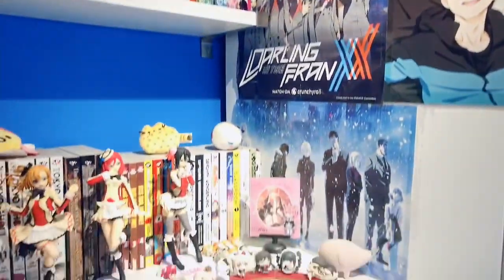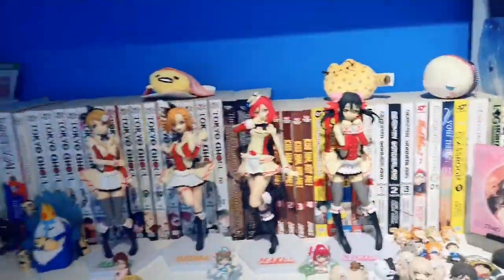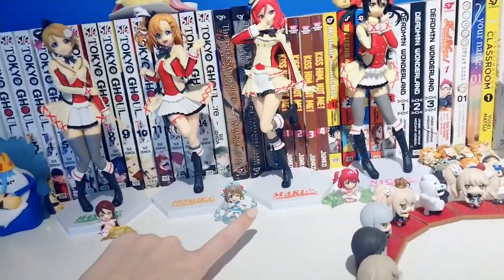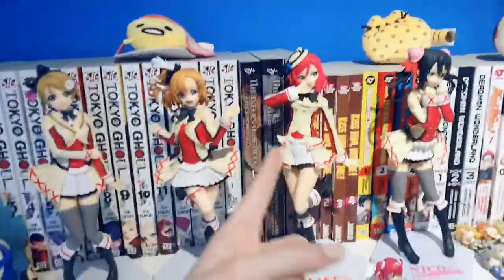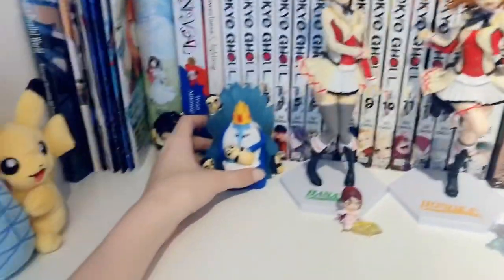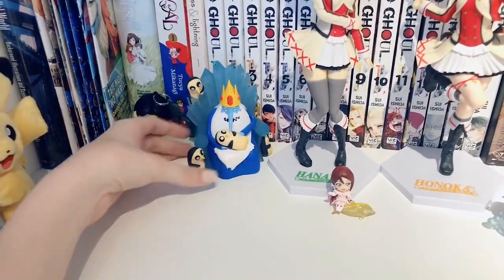We have a bunch of posters which used to be on a different wall, but they fell off and they're here temporarily. We have Love Live figurines here. Love Live Sunshine, Gachapon here. I got Maki from Anna, shout out to Anna. We have the Ice King here, which is from a Loot Crate.